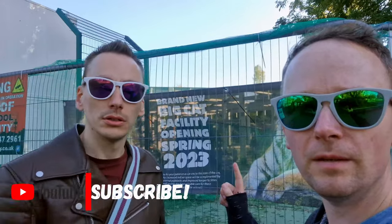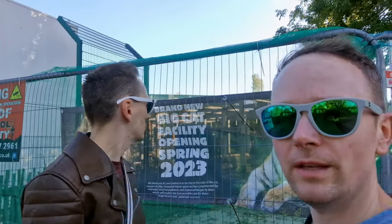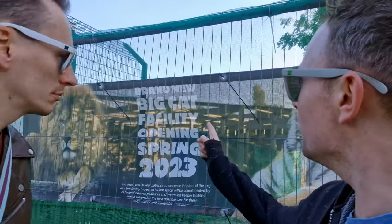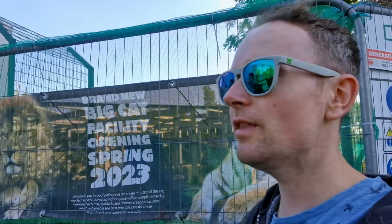Where the lions and the tigers were, they've completely knocked down the house and the building. It says here, you can see, brand new big cat facility opening spring 2023. So that's something exciting for next year when we come.